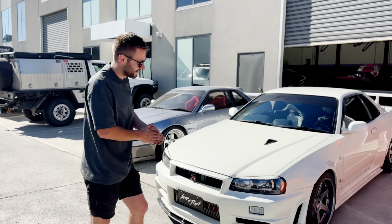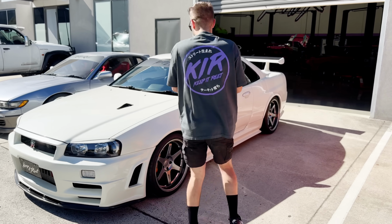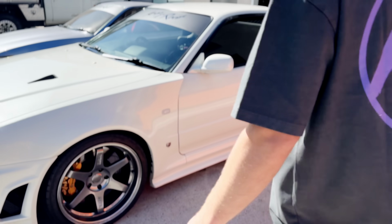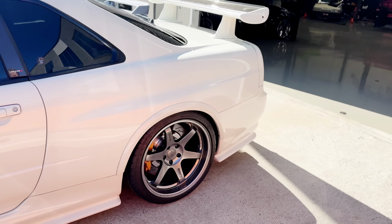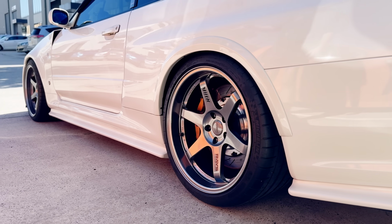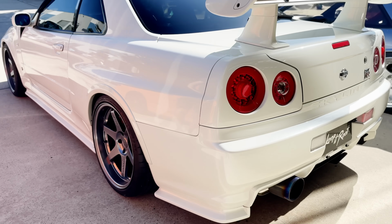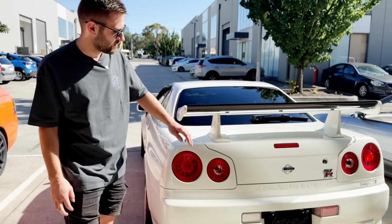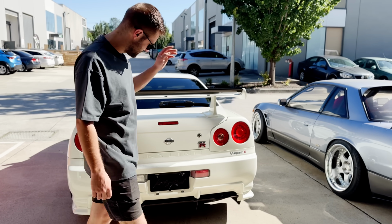If you don't know anything about it, V-SPEC II, immaculate, full Z-Tune kit, pearl white paint. It's one of the nicest cars I've ever seen. It's got the 19-inch Rays wheels. It's got the complete R35 GTR brake conversion, so this thing stops on a dime. It's pretty crazy. Wing risers, genuine V-SPEC II.